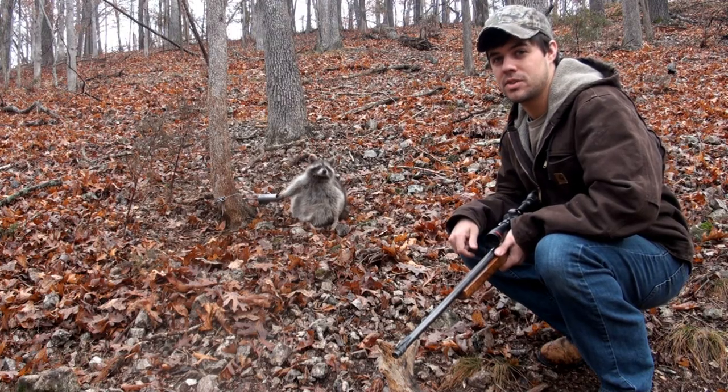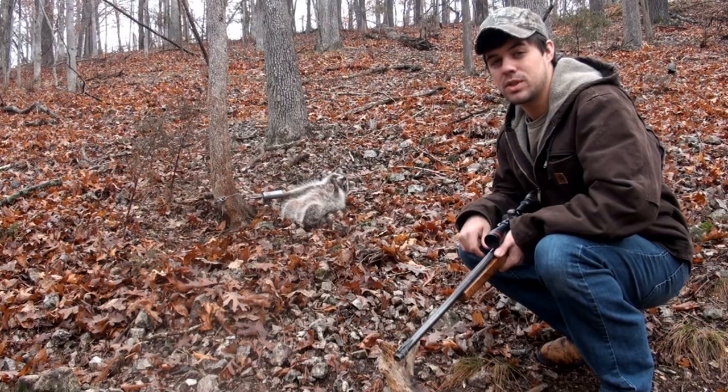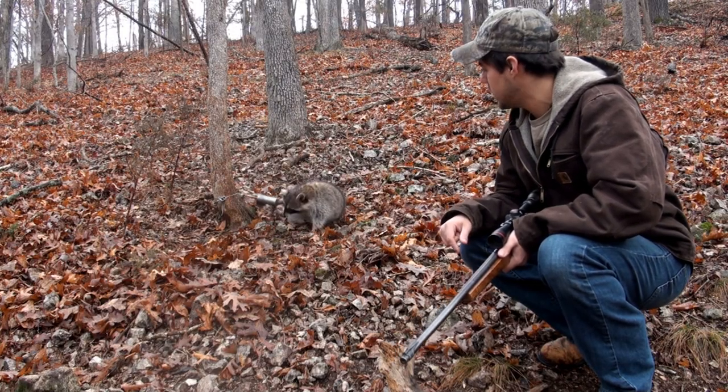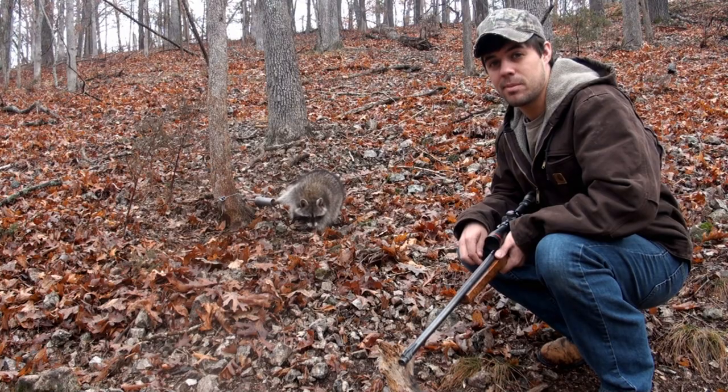We got our first male here this morning. He's kind of chilling out here. He actually had a little bit of a sweet tooth. He went to the trap that had the peanut butter and the marshmallow in it. And he's a pretty good sized coon, so we're gonna dispense of him and move on to the next trap.